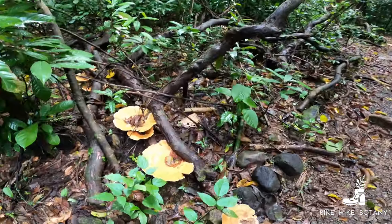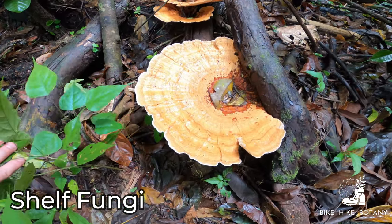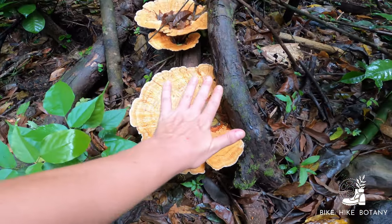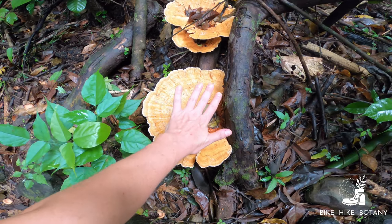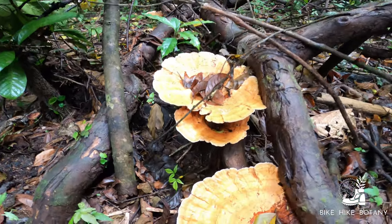That's fantastic. Look at those. That is huge. Okay, I'm not gonna touch it, but my hand is right in front of it just for size reference. These are absolutely beautiful.